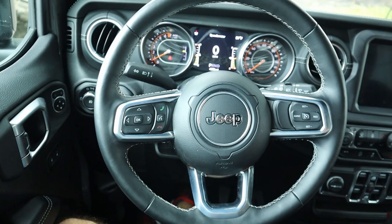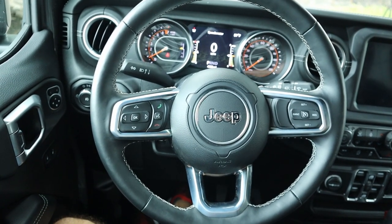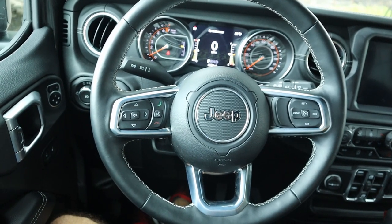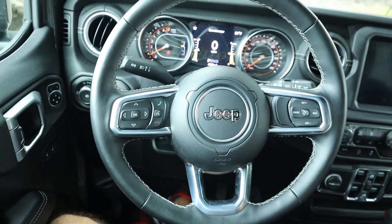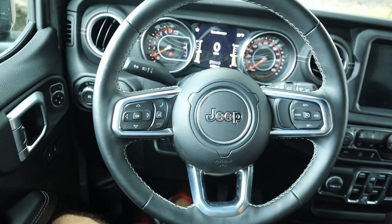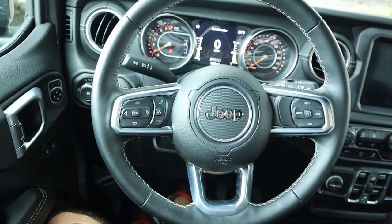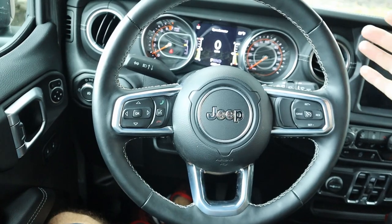They were plain Jane, basically speedometer, odometer, and that was it. Believe it or not, they didn't even have air conditioning. They didn't have power windows, power door locks. Very, very simple radio. Right now, this welcomes Jeep to the 21st century. An excellent job. You have the off-roader, but you also have all the amenities and functionality of a vehicle.